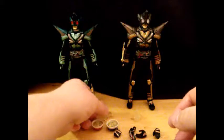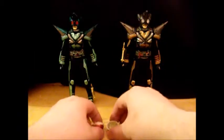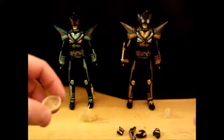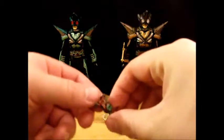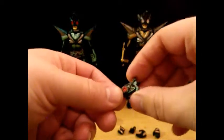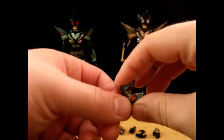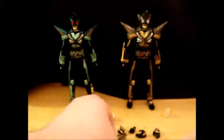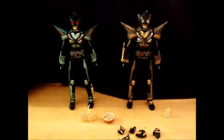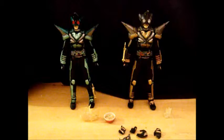Also included is the effect part for Kick Hopper's Rider Kick, Punch Hopper's Rider Punch, and 2 seemingly random bowls of ramen. As previously stated, the Hopper Zector is free-forming, and it can fold up for Rider Jump and Rider Kick or Punch. Let me get that other bowl of ramen, which is a random, really weird thing for an American to say.